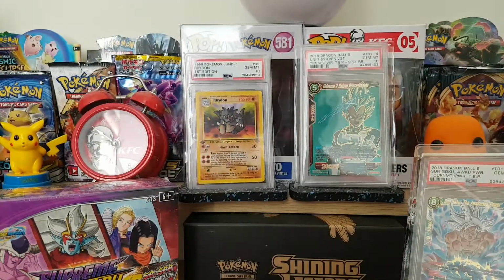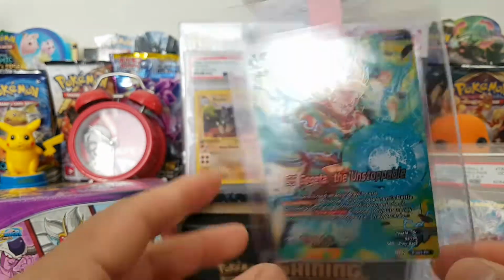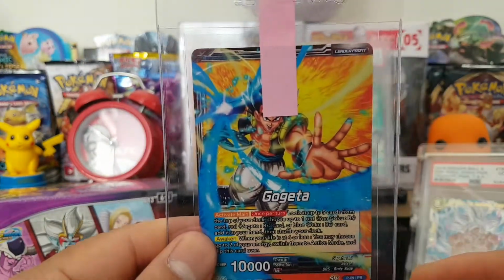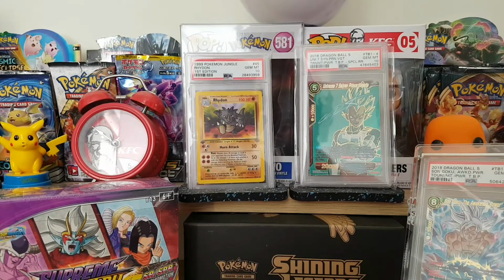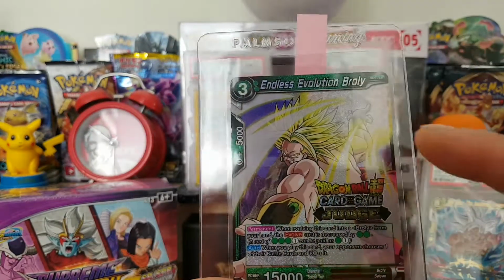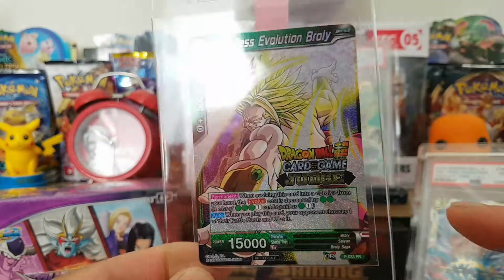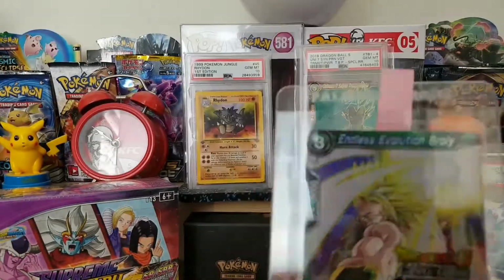Nice. Alright, some more leader cards. This is a promo leader. Gogeta. Yeah. Now, if grading was cheap, I would 100% grade all of these. And this is the kind of foil that I really like on the judge cards. So, yeah, that's what I was chasing before when I was looking at judges.